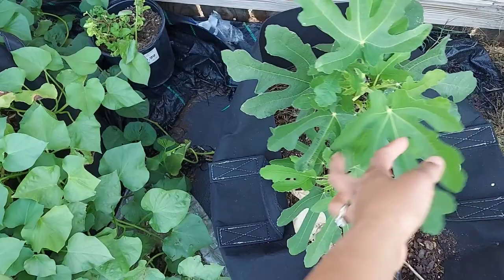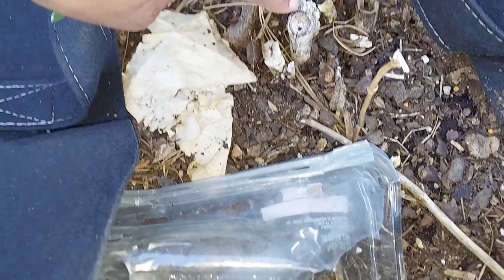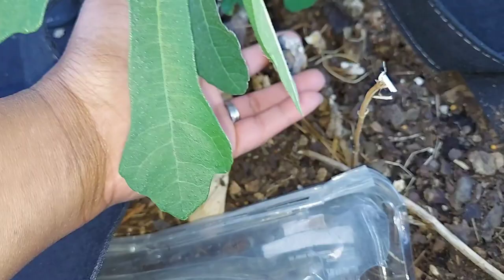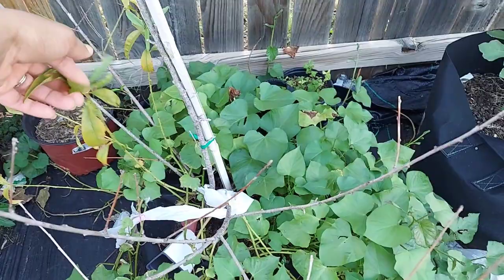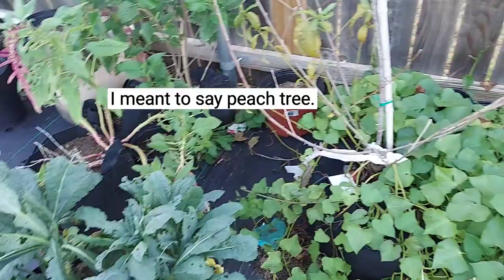This is my fig that came up. It completely died all the way back. You can see down there, it died, and I thought that I wasn't going to have any fig trees. But I just kept watering the empty bag, and eventually this fig sprouted up. But in with this sweet potato is the peach. And the reason why I said that I was going to take the sweet potato out is so that it doesn't completely kill my fig tree.